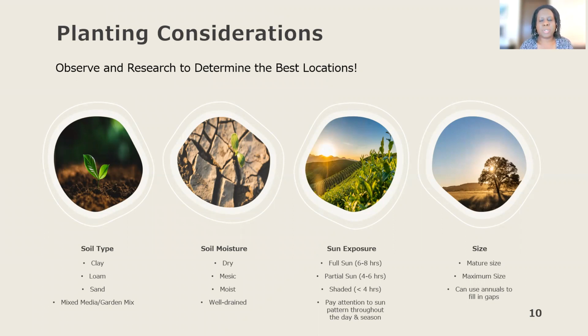Then you have sun exposure. So full sun is considered to be 6 to 8 hours, partial sun is 4 to 6 hours, and shaded is less than 4 hours. And you want to pay attention to the sun pattern throughout the day and the season as well, because that can kind of consistently change.